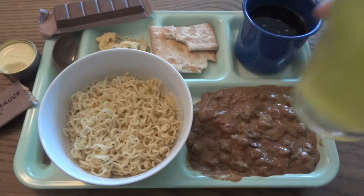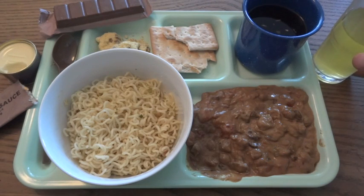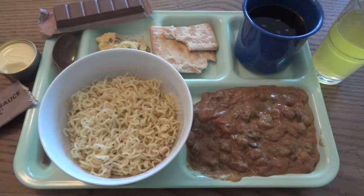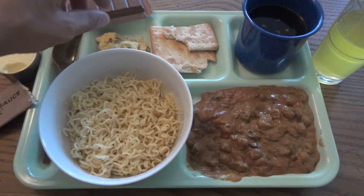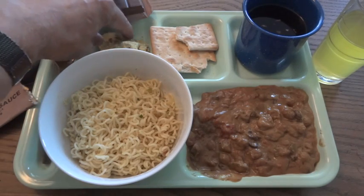I'm going to try a little of the lemon lime sports drink. It's very similar to the Gatorade type drinks you get in the MREs. Very good. Crackers are pretty dry. As I mentioned before, there's no salt on them or anything. It's just a plain biscuit type cracker.